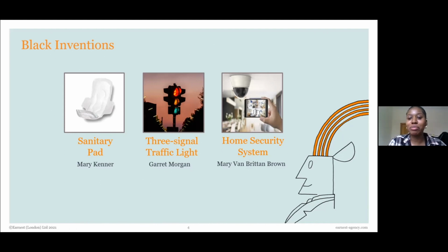Mary Van Britten Brown basically created this home security system because she was afraid staying at home at night without her husband, and she lived in New York. There was high crime rates. So she created a home security system for herself, which then was developed into the more sophisticated one that we know today.